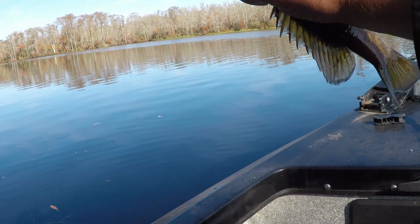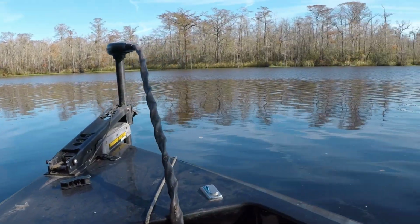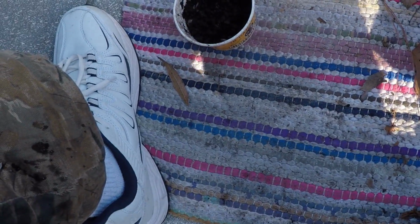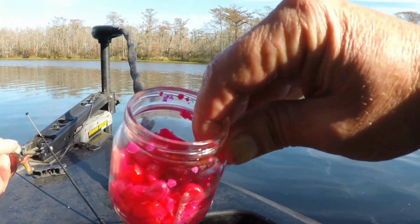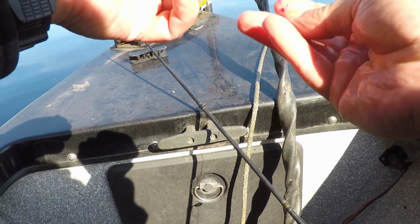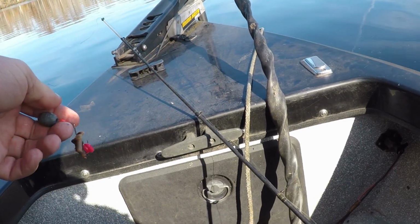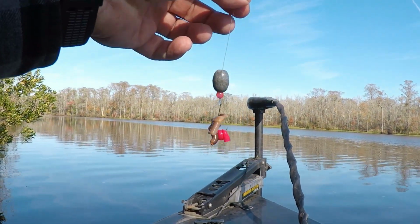Today we're trying a combination. We're using some worms and some pink corn, some corn that I dyed. Just trying a combination. I heard that they'll bite this pink corn too. So a lot of times I put it on here with the worms. It seemed to make catfish bite better when you got that corn on there. But anyhow, we're giving it a try today and see how it works with this mixture.